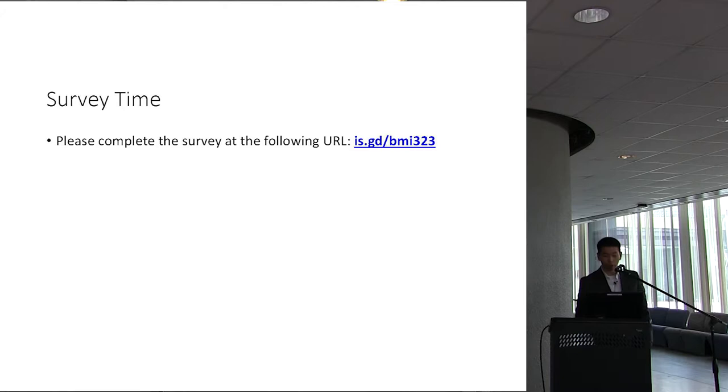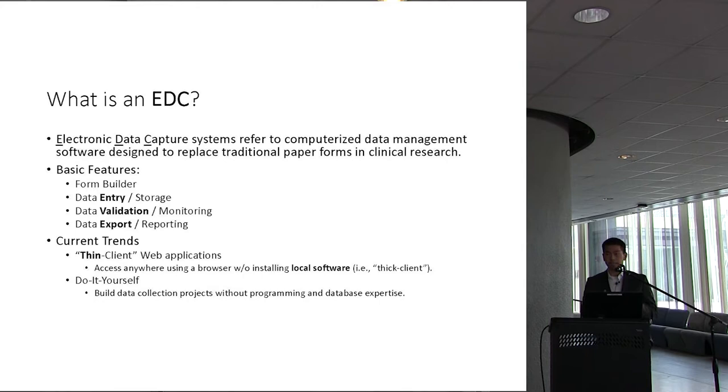Okay, let's get started. So, let's take a little step back and talk about electronic data capture systems. REDCap is a type of electronic data capture system. So EDCs refer to computerized data management software designed to replace paper forms in clinical research.